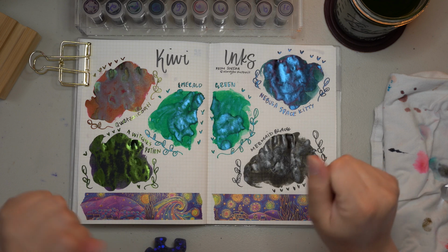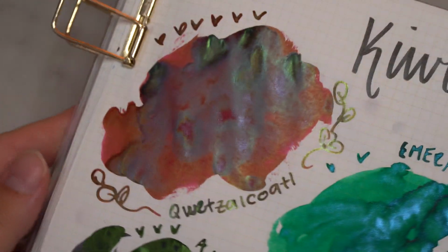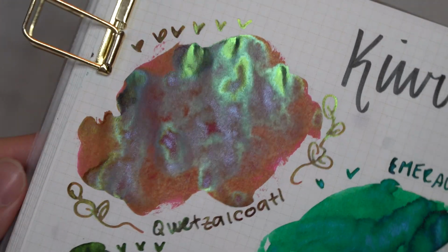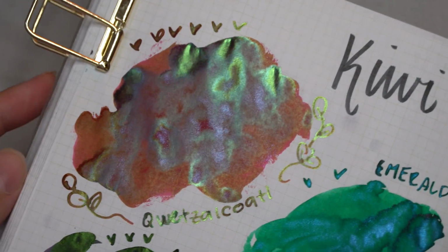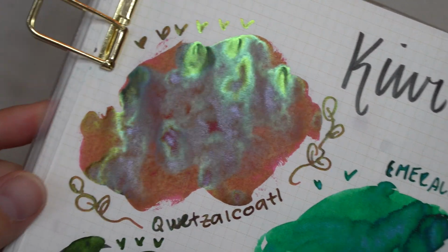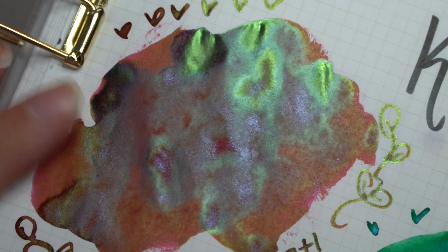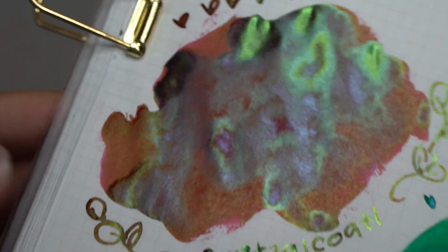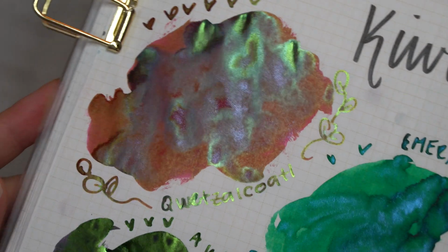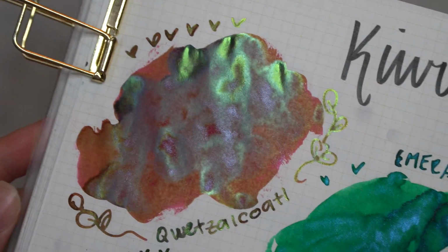Okay, I'm gonna zoom in and we're gonna go over some sheening, lots of shimmering going on, and just overall color palette. So first off, we had the Quetzalcoatl. Wow, just holy moly. Okay, so the base is definitely a reddish color. Sheen is green, but also kind of purple, but I honestly think the purple is coming from the shimmer that it has. So I don't know how well the camera is going to pick it up, but the shimmer is very, very fine, super fine. But the coloring on this is just so unique. I don't think I've ever seen another ink quite like this. The green sheen on this is gorgeous. It's stunning. It's like a lightning strike. It's beautiful, absolutely beautiful.